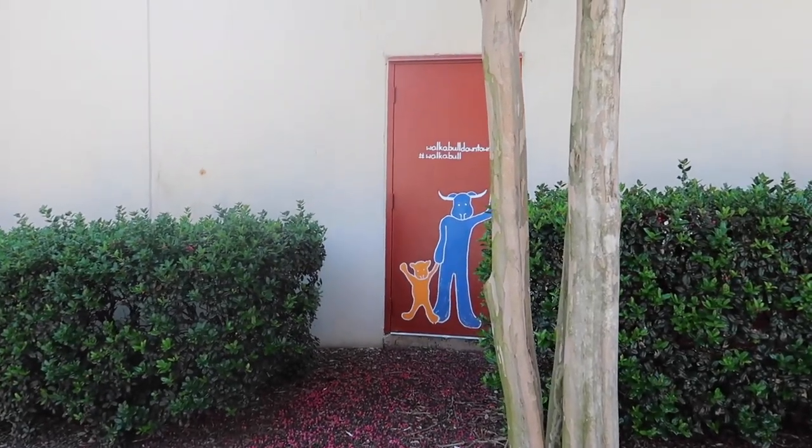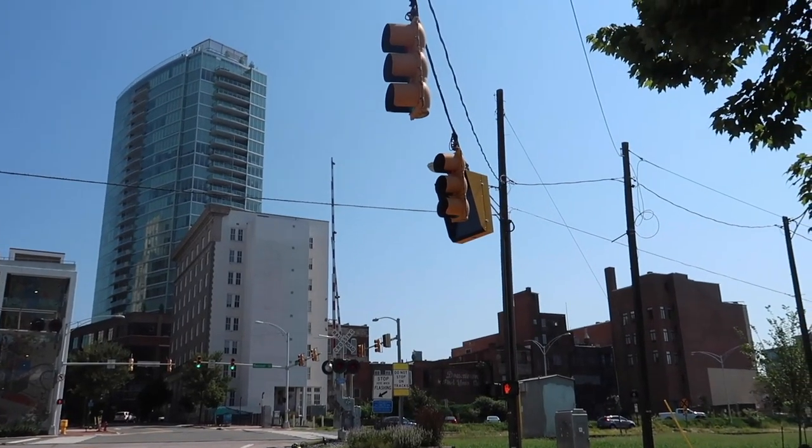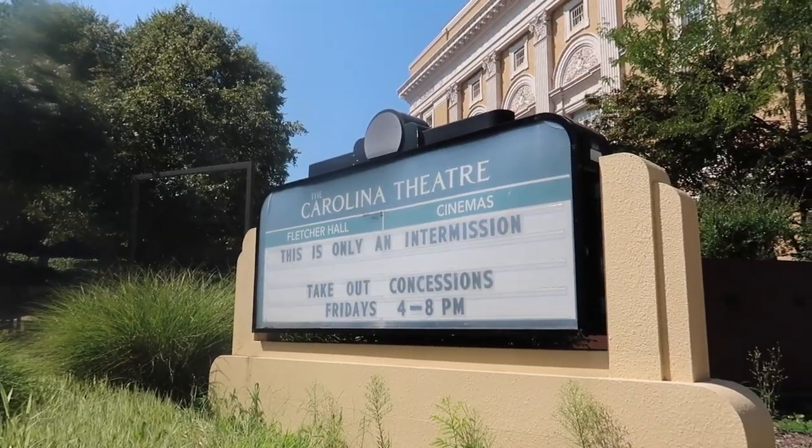After absolutely walking our legs off across Durham, it was time to grab lunch. Before we even arrived in Durham, Vita had hooked us up with meals in some of the hottest spots in town.